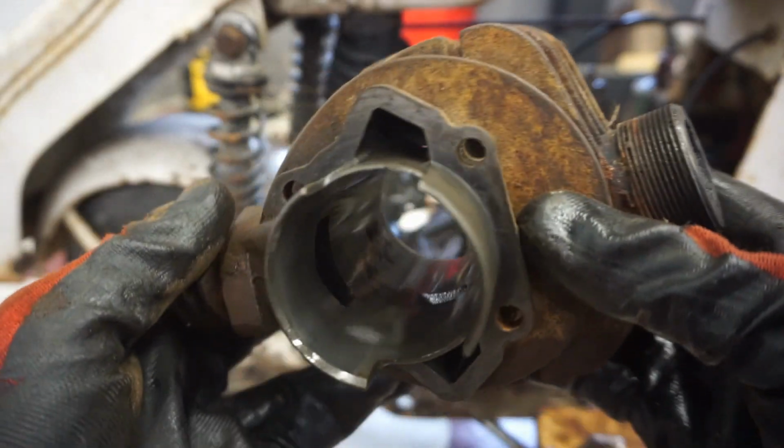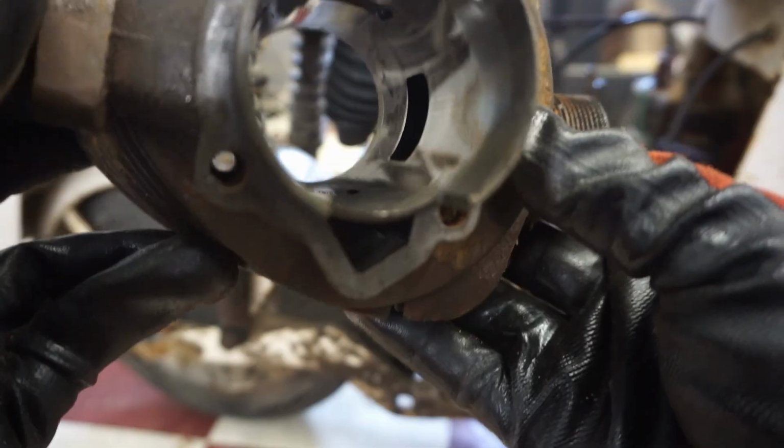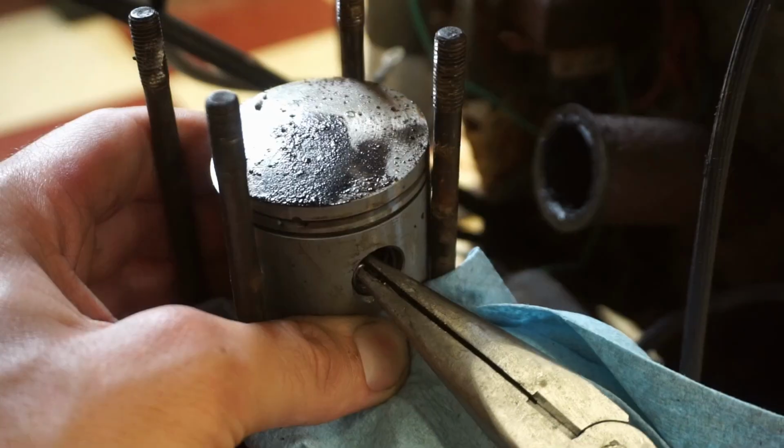Alright, I was able to get the cylinder off. You can see it's pretty glazed over, but no scratches at all on there. There we go.